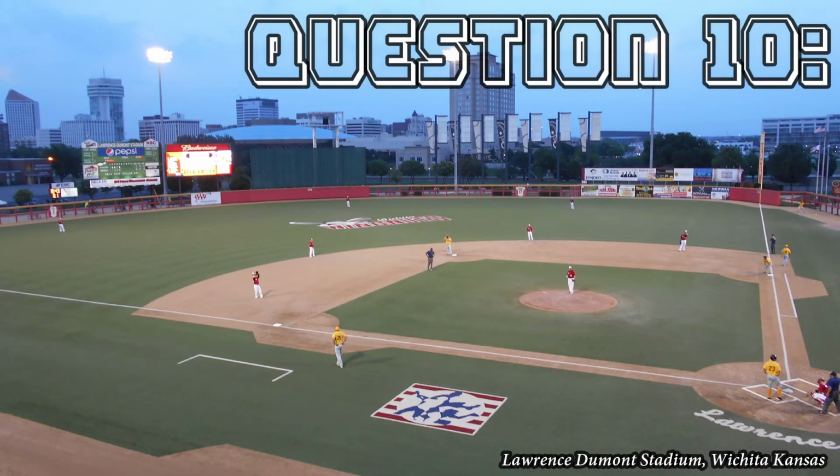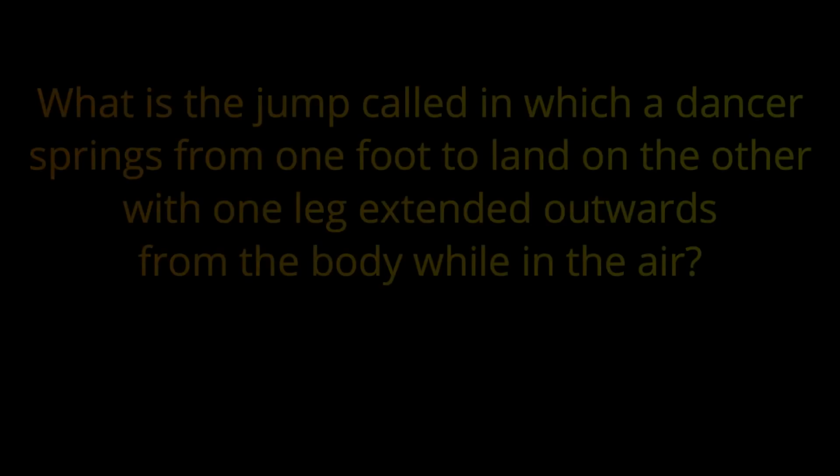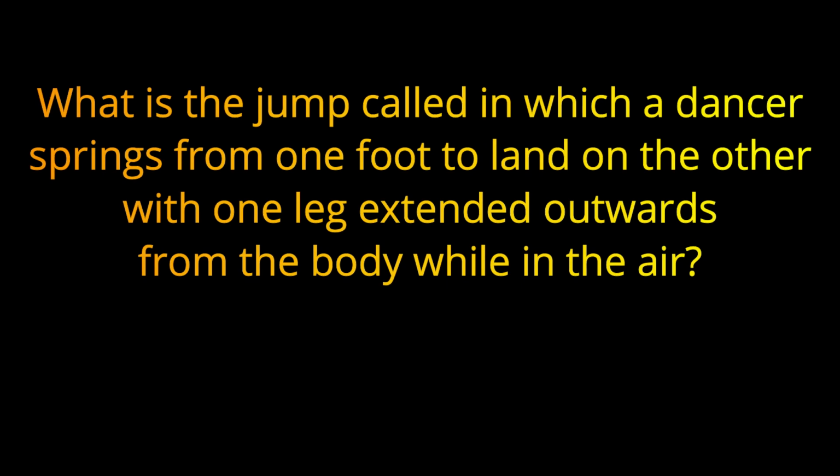Question 10. What is the jump called in which a dancer springs from one foot to land on the other with one leg extended outwards from the body while in the air? The answer is a jeté.